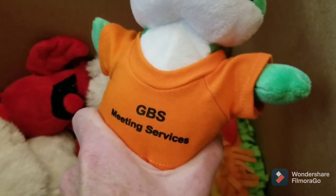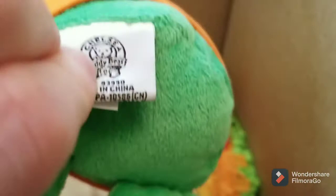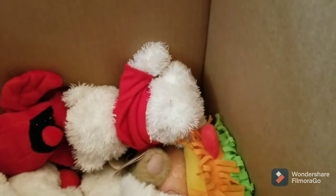This is GBS Meeting Services. I doubt this is worth anything. Chelsea Teddy Bear Company. I guess you never know. That shirt could just be put on there and it could be something different. There's another Snoopy.